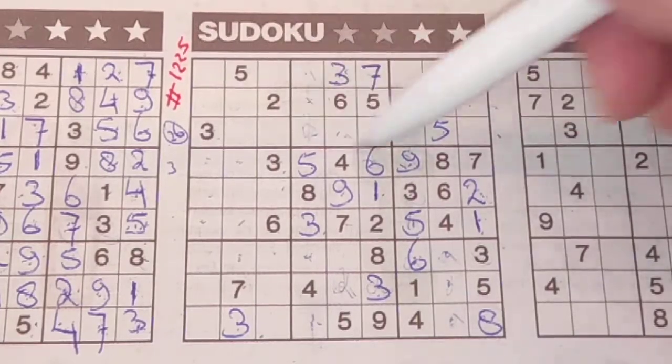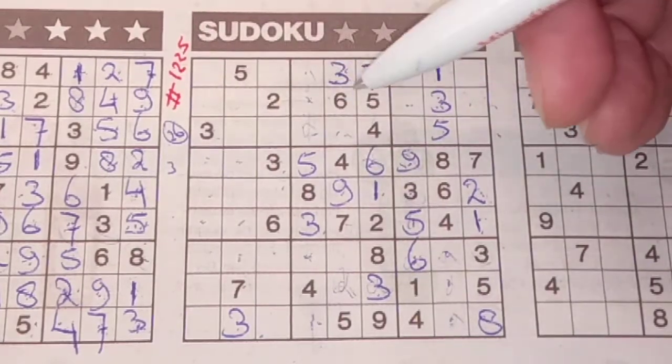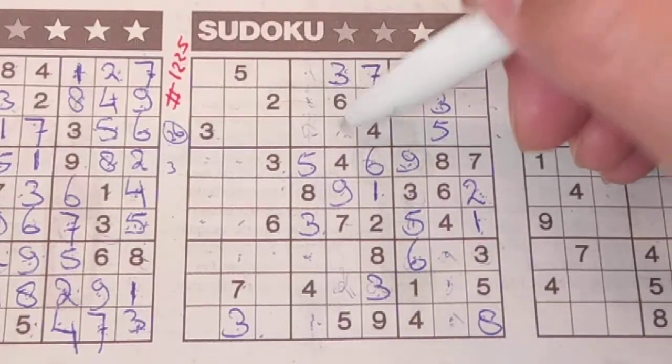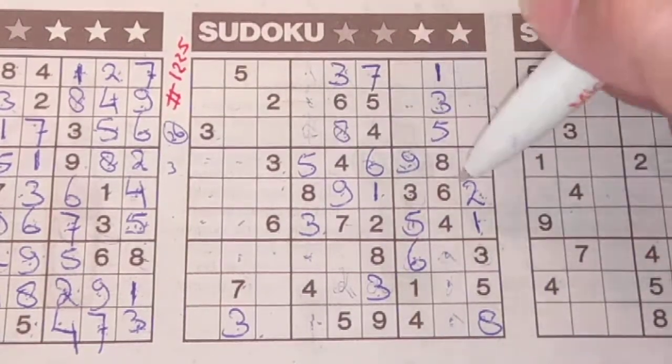4 missing numbers in this big square. One of the missing numbers is an 8. We see here an 8. No 8 in these 3 boxes. 1 box left for the 8, it should be there.